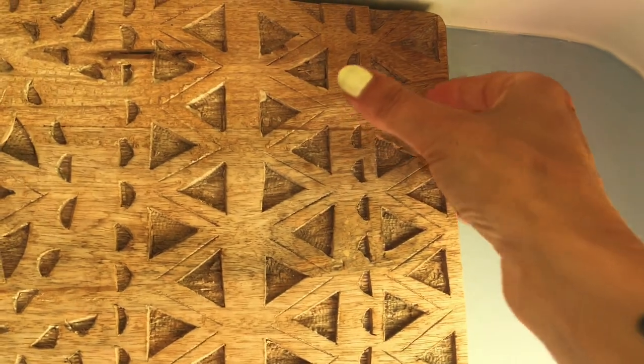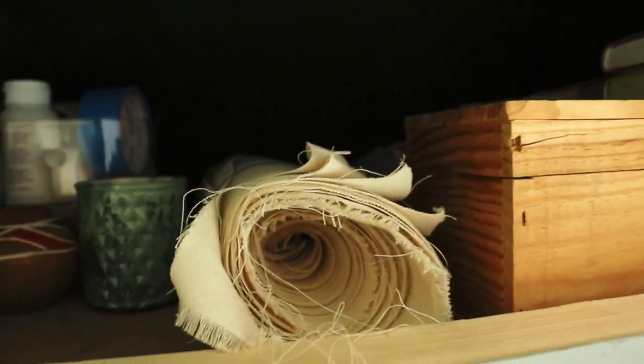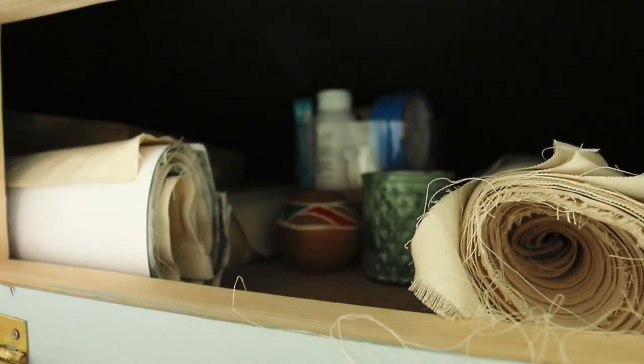Behind this board, there is actually the storage of all my art supplies. It's papers, it's the fabric, it's the paint, it's the printing paper, it's everything there.